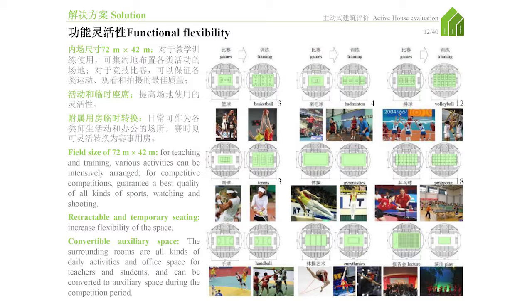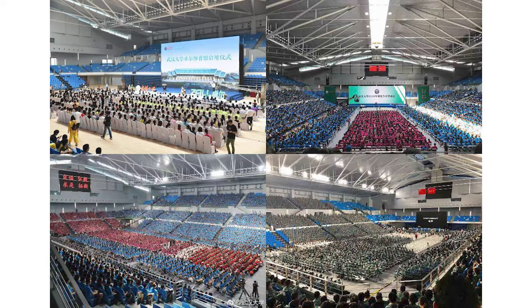Here, the functional flexibility is part of our design. Here are some photos of the opening ceremony and the general meeting. You can see the retractable seatings and the flexible use of the space.